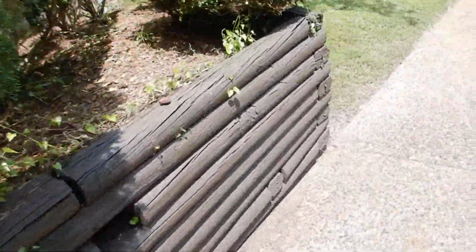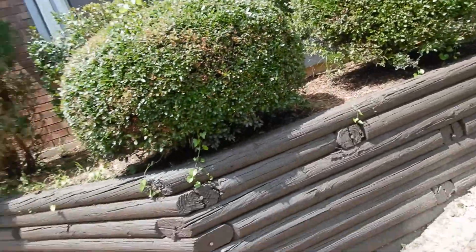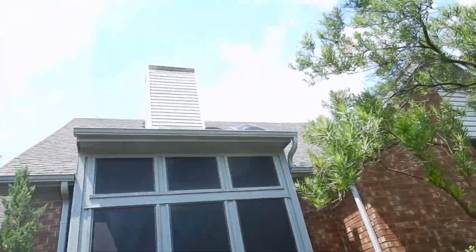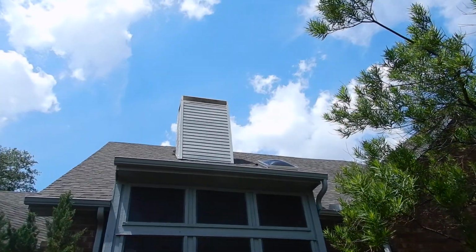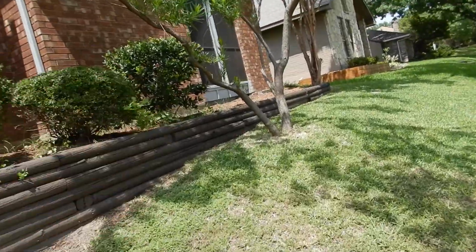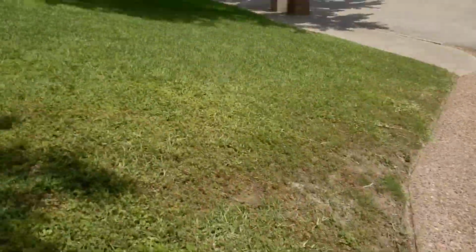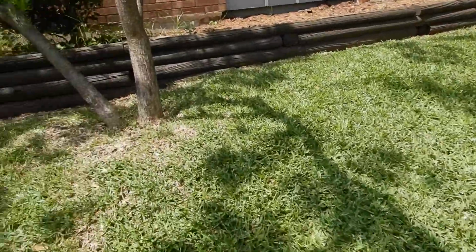Rain gutters below grade, retaining wall, wood mulch next to the house. I got a video of the roof. It's going to be interesting to see what's on the other side of that chimney, if I can. Trees shouldn't be closer than 24 inches. The water meter is on the other side of that retaining wall, which is far enough away.